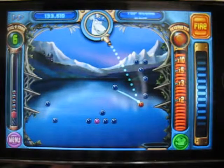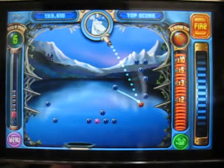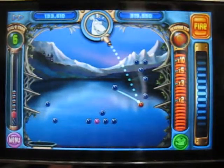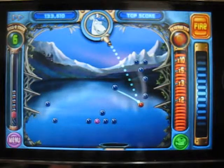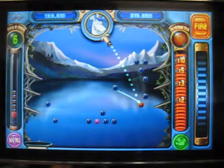But if you can keep lots of pegs on the table actually in play, when it comes to the end of the level, you get a lot more bonus points for having more on there. You'll see why in a second. So I'll fire this off, and you can see my favourite part of the game.